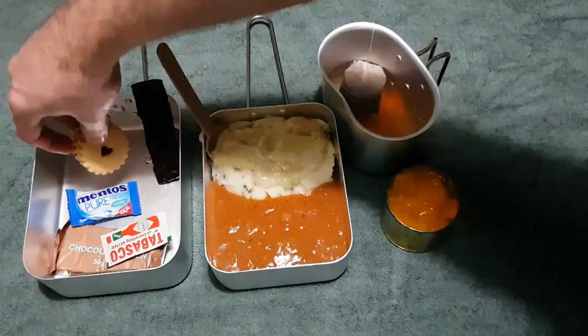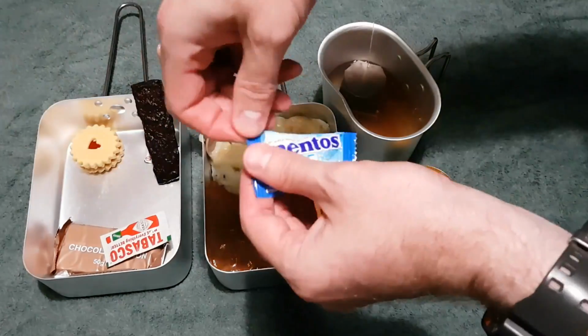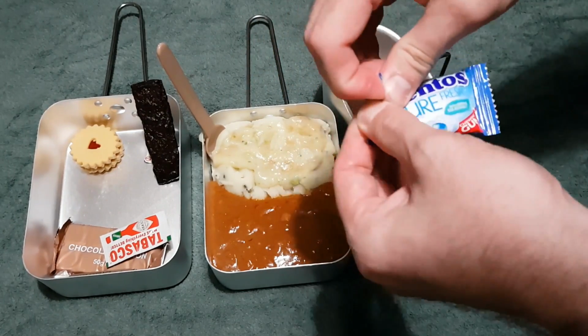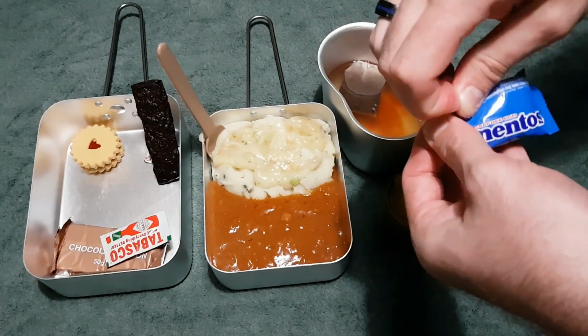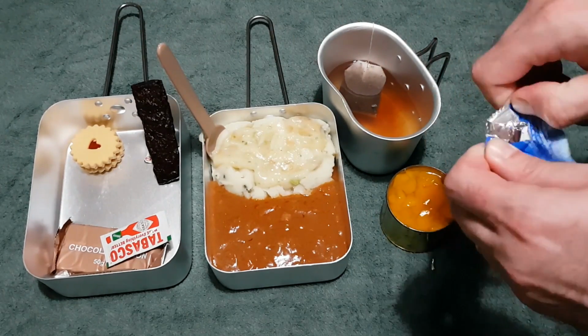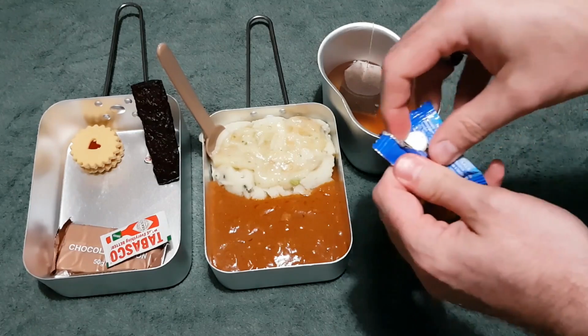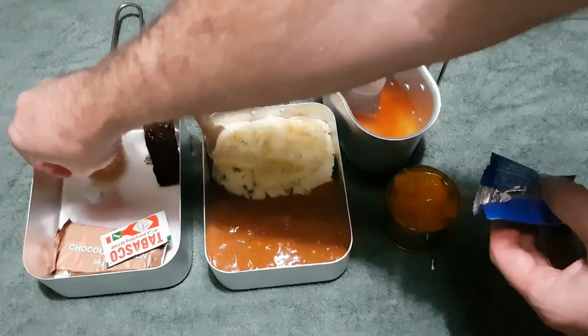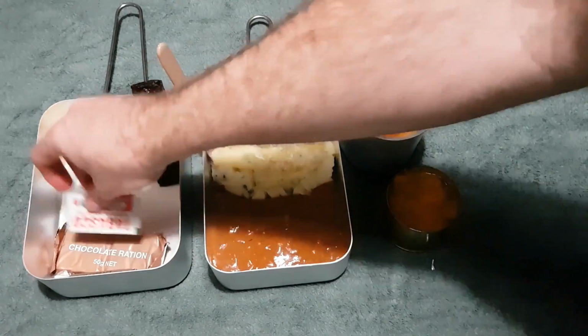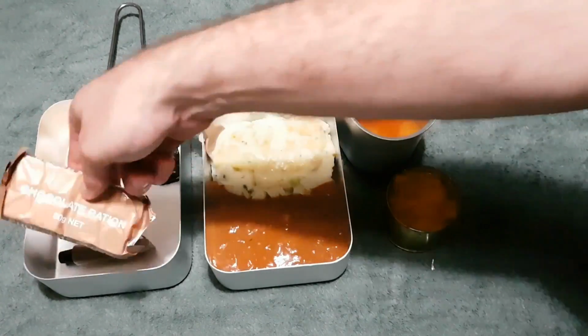Two of those in there. Mentos gum. Jeez, the oils and stuff on this Jack Link's bar make it so hard to open things afterwards. I'll just take one piece out, but you get 3 in each of these packets. Tabasco we'll save for later.